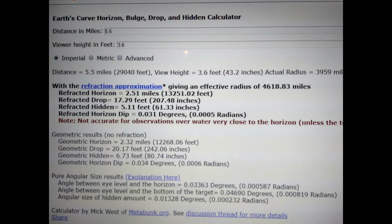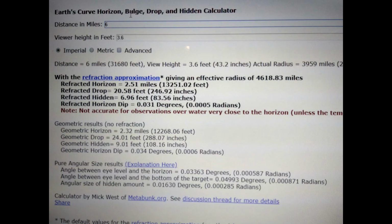All right, so for 5.5 feet, there should be 5.11 feet missing, or hidden, should be 6.73, blah, blah, blah. But we know that from that cross member beam, that's bullshit. Otherwise, I wouldn't be able to see it. And then here's another one, 9 feet. So that bird rack should be cut off big time. Yeah, it fits the mirroring. Their math fits the mirroring and some of the other effects, but it doesn't fit reality.